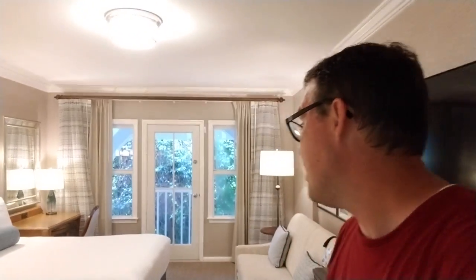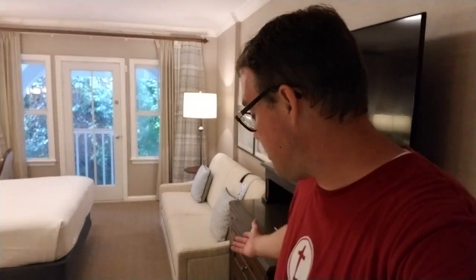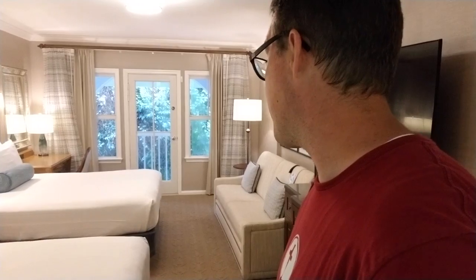But that is my room here at Beach Club. Beach Club is one of my favorite resorts. I love the pool complex here. The flooring in here has not been updated to the vinyl, so if you prefer the carpet, they still have the carpet here, although who knows for how much longer. The sister resort Yacht Club does not have the carpet anymore, so probably won't stick around.